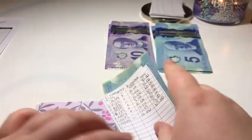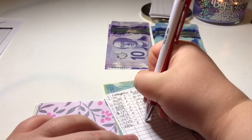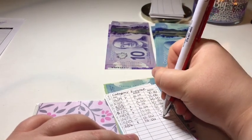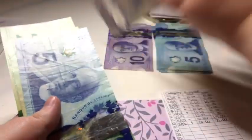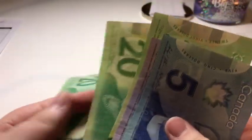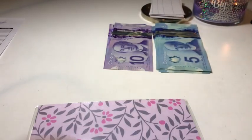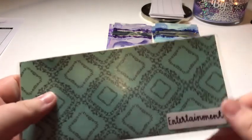Next is makeup and hygiene, and it is going to get 10. I did take, I think, 20 out of here, so we're just going to beef it back up. So it should have 75. So 20, 40, 60, 75. Perfect. Next is entertainment, and it's going to get 5.